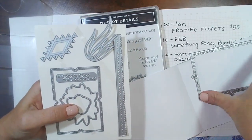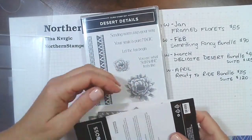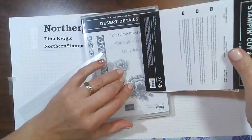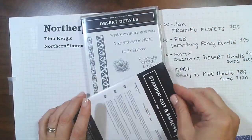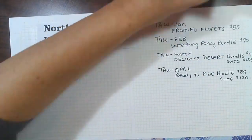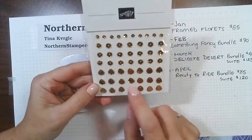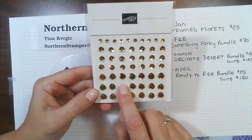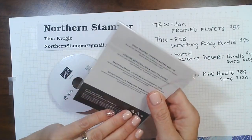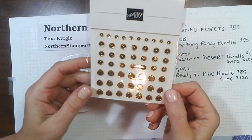So I'm going to be starting to work with these coming in December, so to have some great ideas for you for March. Looking forward to that. Now this suite also comes with ribbons and gems. So these are gold faceted gems. They are kind of like teardrop, a couple of teardrop shaped ones and round ones. So they look like, oh, they're sequins. There you go. So gold sequins.